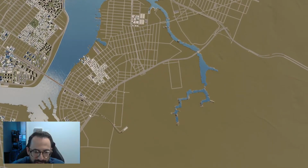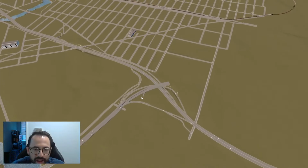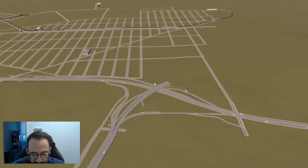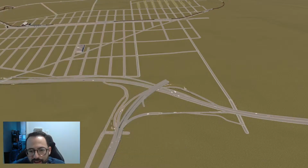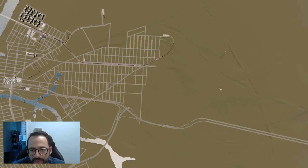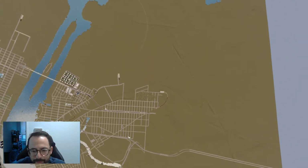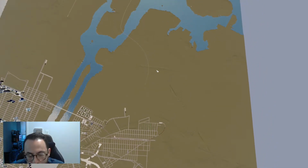So I've now connected the BQE up over the Kosciuszko Bridge and into this large interchange here, which is just off the overlay. But I've not finished it. This actually would continue this way, and then like that. Eventually, this goes to another interchange, and then eventually over to the Triborough Bridge.